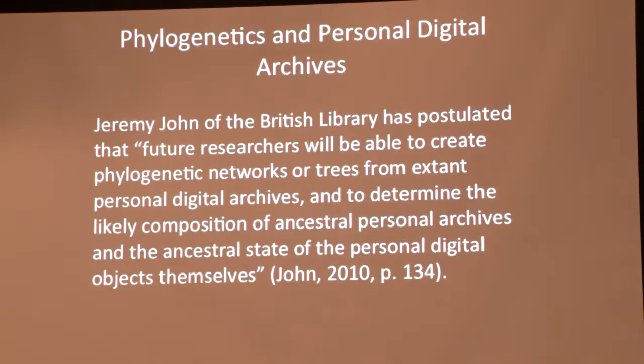This is just a quote from Jeremy John at the British Library. I mentioned him earlier, and he has this great white paper on personal digital archives. And he has this to say. Jeremy John of the British Library has postulated that, quote, future researchers will be able to create phylogenetic networks of trees from extant personal digital archives and to determine the likely composition of ancestral personal archives and the ancestral state of the personal digital objects themselves. So thinking about tools that we might provide to these communities to map and visualize the interrelationships between the different versions of the games that emerge. So if we've got these version streams around objects, then this is something we could do.